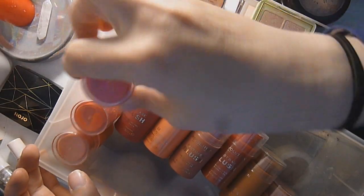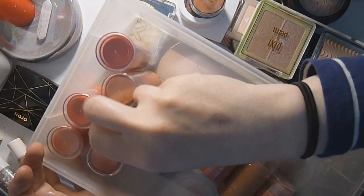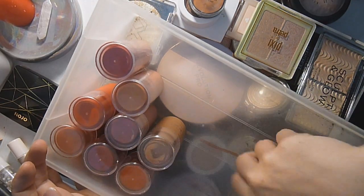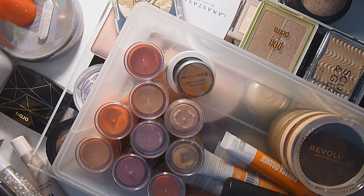So yes, I'll come back at a later point and give this drawer a thorough cleaning and everything in it a thorough clean as well. I've got a lot more space in there now. But we're not going to fill it with stuff.